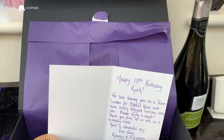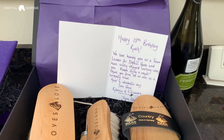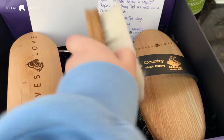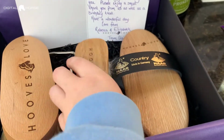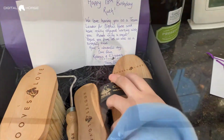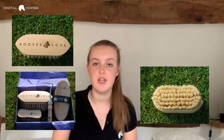So Hooves Love do equestrian themed gift boxes, all of which are of amazing quality and look like something I'd want every day of the year. The collection I actually got given was the Ultimate Finish collection. I'm going to show you what's in them. So you had the face brush, the body brush, the dandy brush and the hoof pick.